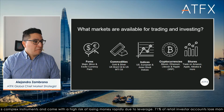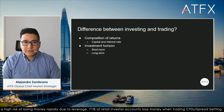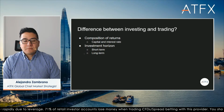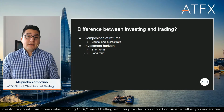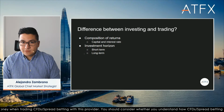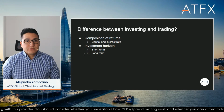Now, what should you be focusing on? It really depends on what you want to do with your time and what your appetite for risk is. So if you're a person that gets nervous really easily, then maybe trading is not for you, maybe investing is better. And there's sometimes just no way of knowing if you're really suited for it or not.